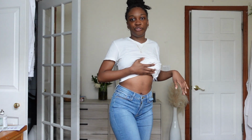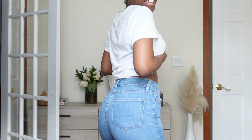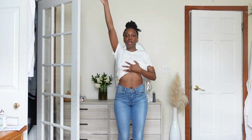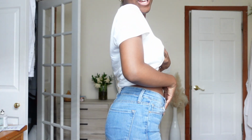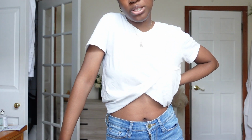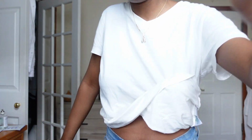These are the frame jeans. And then they're flare at the bottom. So I might wear these because I like the flare. I wish you guys could see the whole thing, but these are cute. So I think I'm gonna wear these and I have no idea what top. So let's figure out that next.